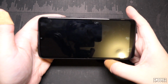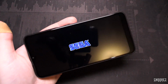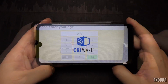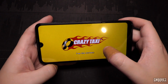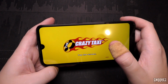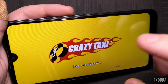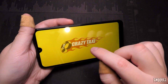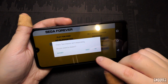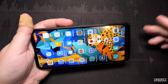I installed GTA 3 as well just for the whole sake of it. Why not? Sega, I'm cleaning the screen again. Oh, that didn't sound bad at all. Oh, my age today is 58. Oh, hello. It's not responding. We'll just press OK, it's fine. Oh no, it just crashed.